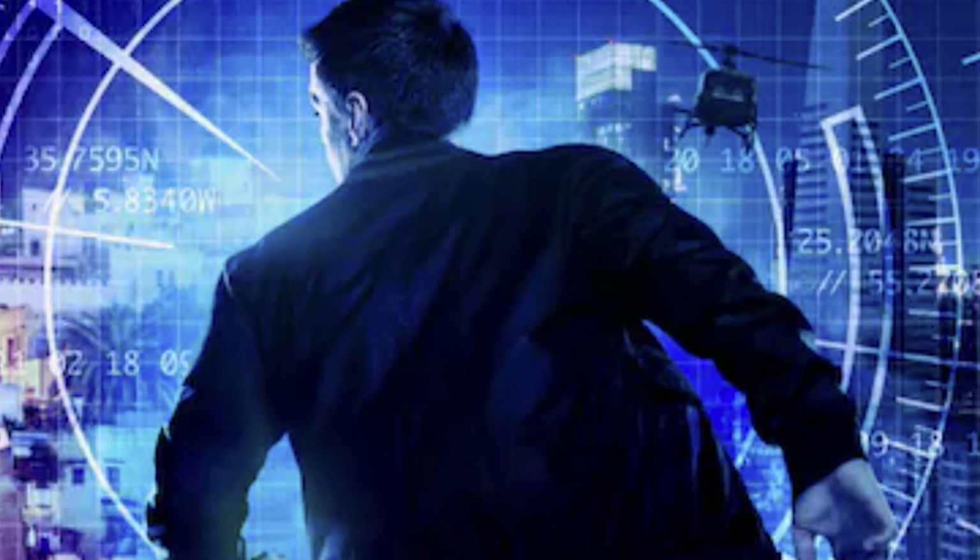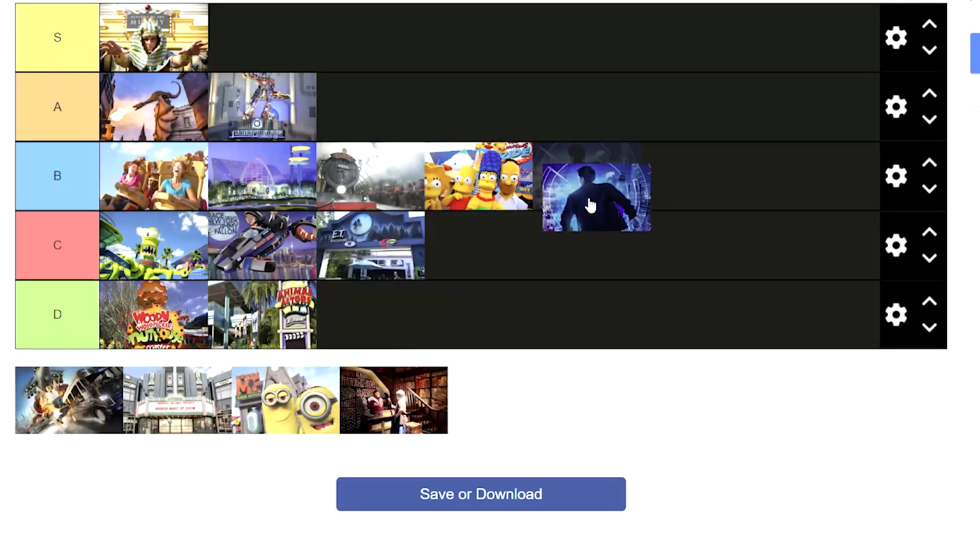The Bourne Stuntacular. Now, this is a cutting-edge, high-tech fusion of stagecraft and film. It's a mixture of screen effects and practical effects. As far as a stunt show is concerned, it's a very high-tech stunt show. Kind of innovated things. The way they meld the on-stage practical effects to the stuff that's happening on this big, huge screen is amazing. I'm going to place it in the B tier.